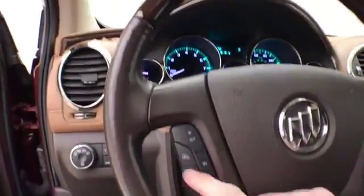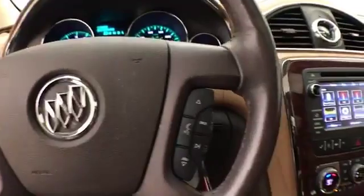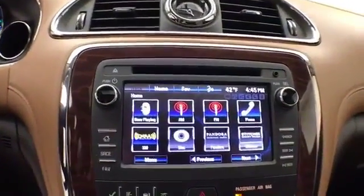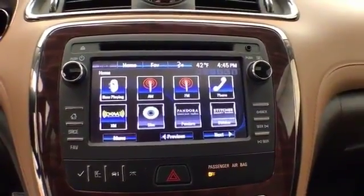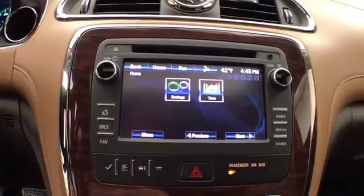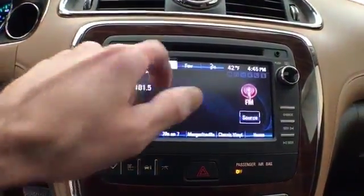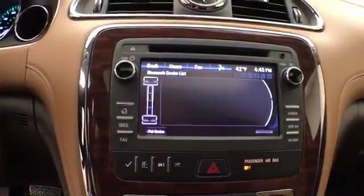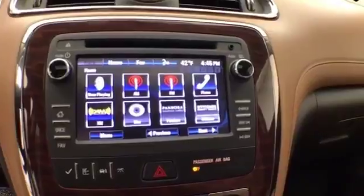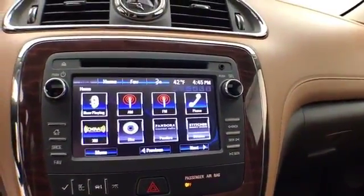wood and leather wrapped steering wheel, which is heated, great for those cold winter days, cruise control, steering wheel mounted audio controls, large touchscreen infotainment system for radio, it's also satellite radio capable, Bluetooth connectivity for hands-free phone use or to connect other Bluetooth enabled devices, great for wireless music streaming. You can even sync smartphones to Pandora and Stitcher radio apps.